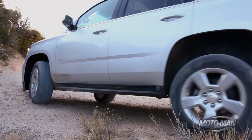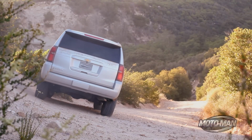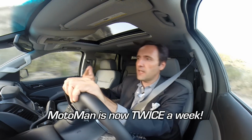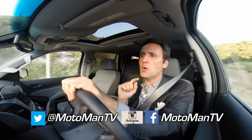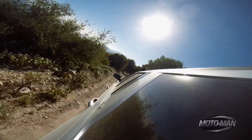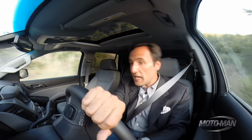So calling all Tahoe and Suburban owners, basically anybody that's got any kind of body-on-frame 4x4 like this, I want you guys to tell me what you do with these things, specifically with your families. Like, where do you take it? How often do you take it there? And what vehicle do you have? Put that in the comments below, or better yet, hit us up on Facebook, MotoManTV, all one word, where we post this episode, let's start a discussion going, because I'd love to find out what you guys are doing with these things, because I'd love to get a movement going of the people, the families that buy these things. Let's stop taking them to ballet, to piano recitals, to karate, and let's take them off-road.